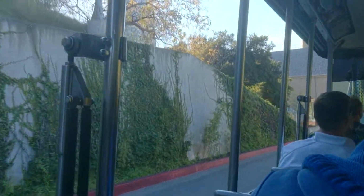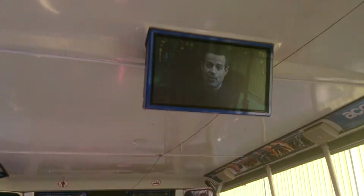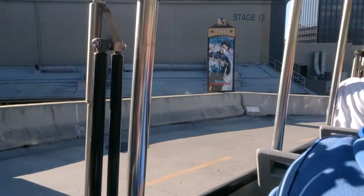Here's Carson Daly. Hi everybody, I'm Carson Daly from NBC's The Voice. I want to welcome you to the Universal Front Lot. Our show is filmed on stage 12. It happens to be the largest soundstage on the Universal lot. Take a look. That's right over here to your left. It's not just the largest on the lot, that's one of the largest in the world.